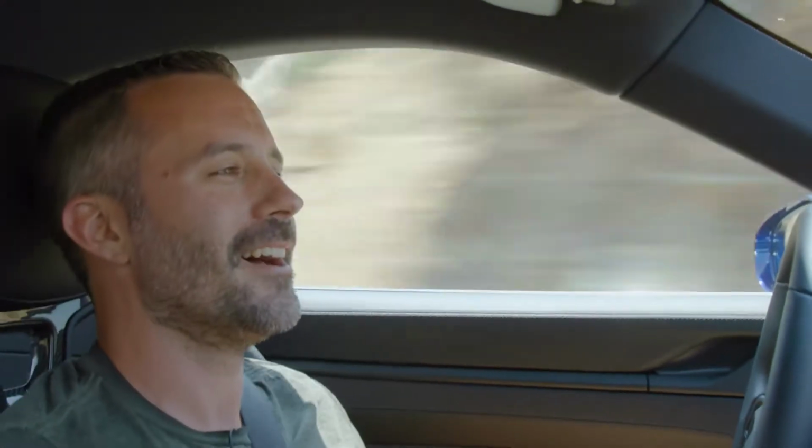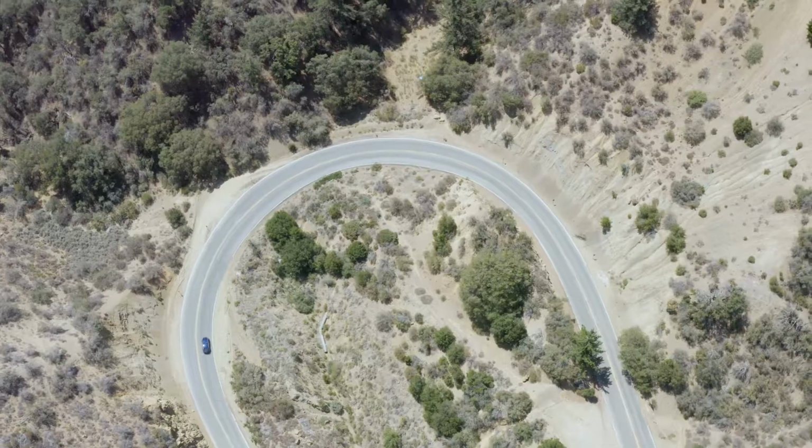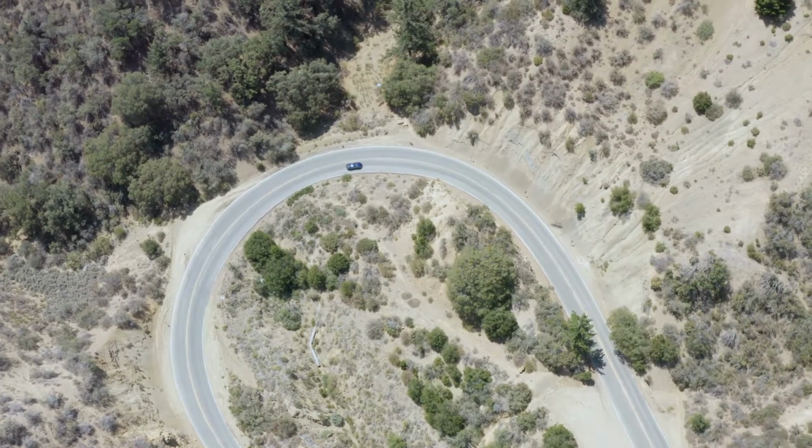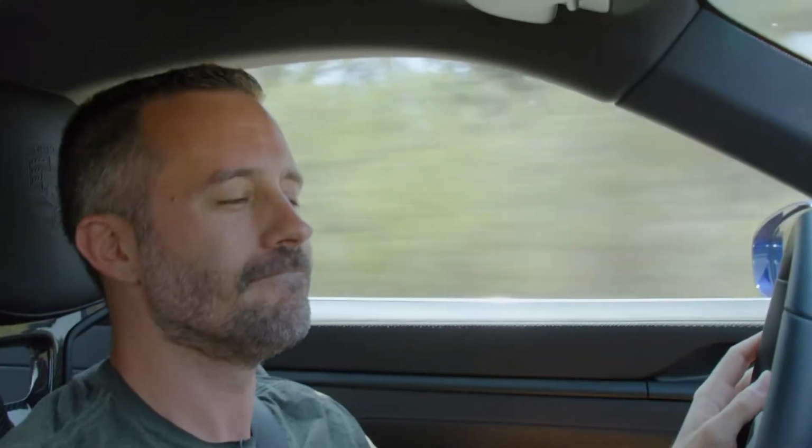I love that. It does have auto rev matching downshifts. That was all the car. You can turn that off and on depending on how much you want to.